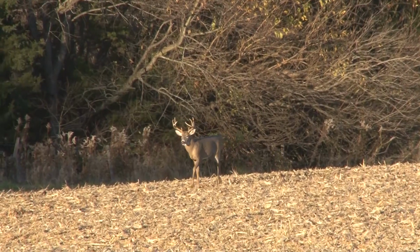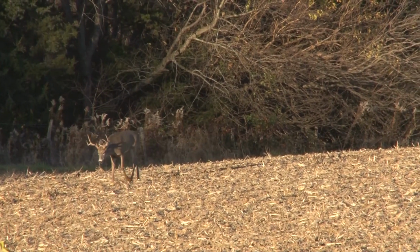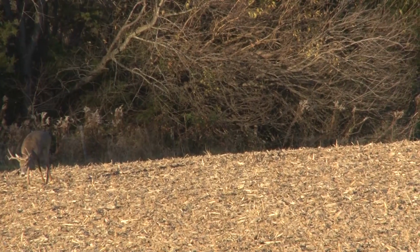Big buck right there. Coming out. Just a 3-year-old, 130-incher. We just had two does pop out here, and we just had this buck pop out here.